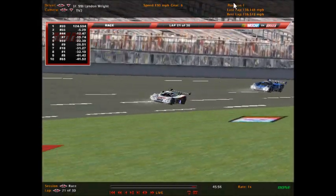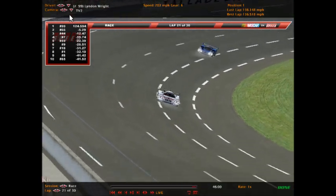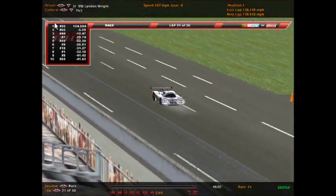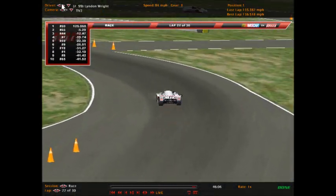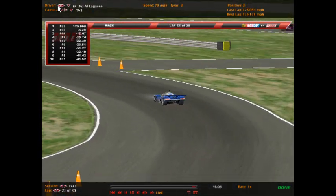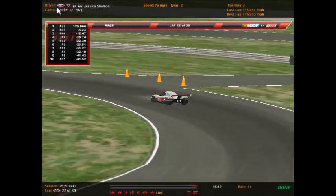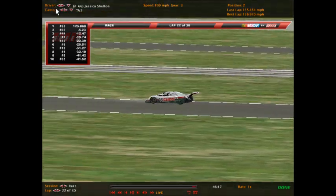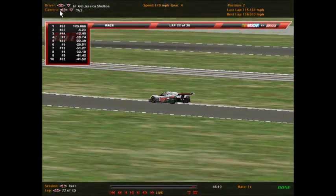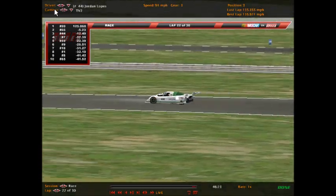And here comes Lyndon Wright. He gets past Al Lagacy, puts him a lap down. And 204 miles an hour before he gets into turn number 1. 9 laps to go now here at Talladega. And Shelton still in second position. She's 5.23 seconds back of the leader right now.